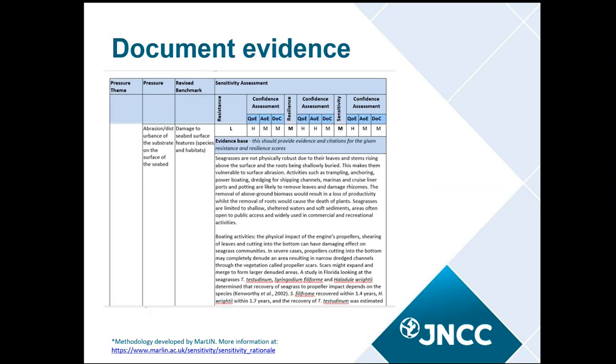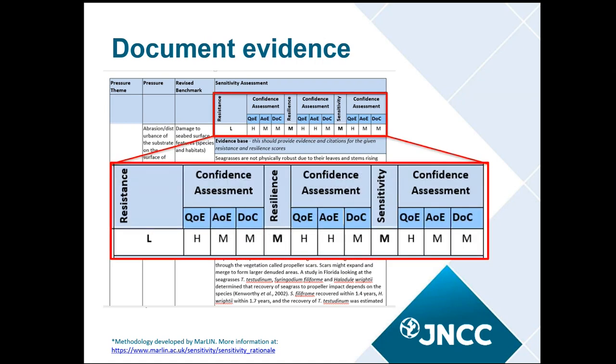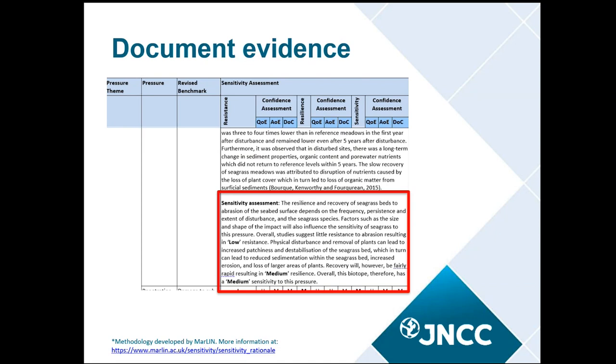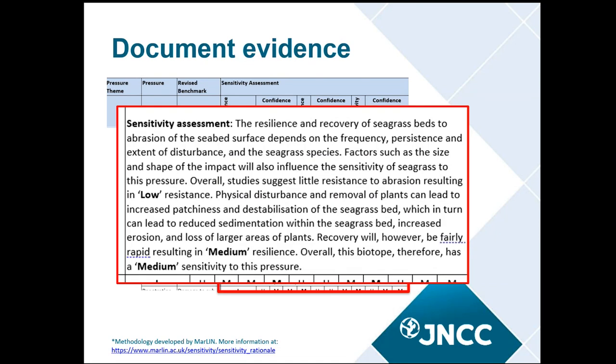So the actual documents with our sensitivity assessments, we record all the evidence. So at the top, we have a table which lists the resistance and resilience and sensitivity scores along with their associated confidence scores. We summarize the evidence that we've used for this assessment. And then we have a paragraph at the end which explains how that evidence results in that particular score.